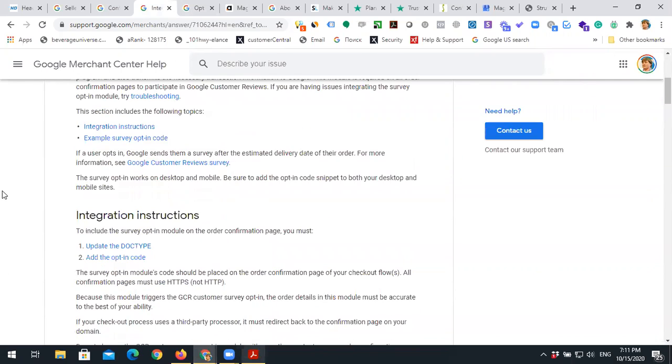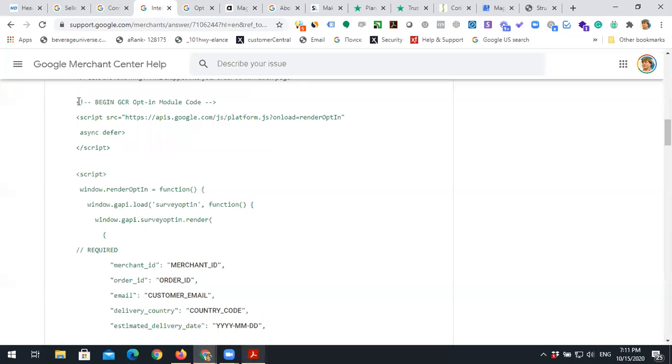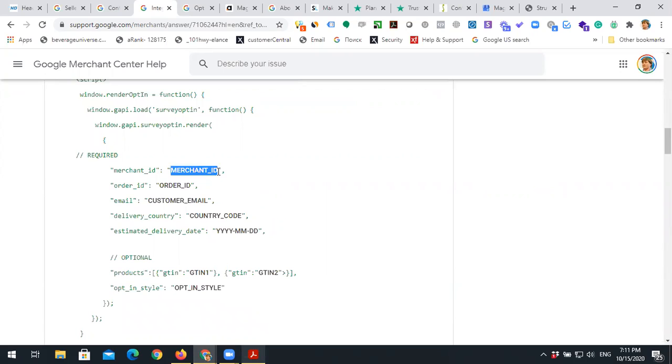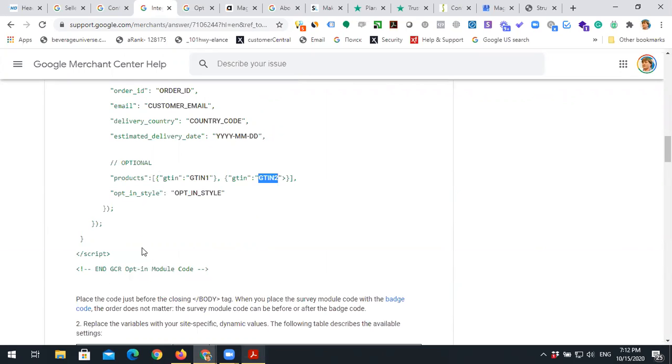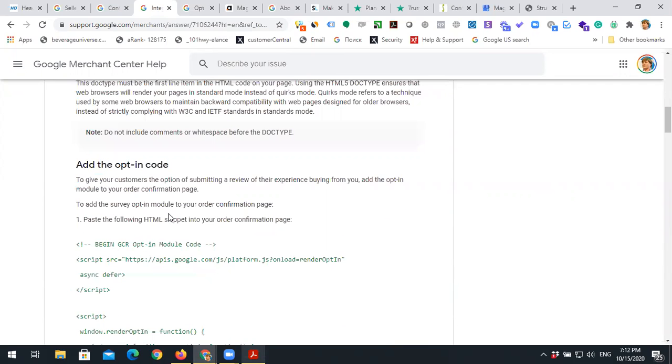Basically, you will have to integrate the special code on your checkout success page, and Google gives you all the code over here. You just have to fill in the merchant ID that will be provided to you by Google, the order ID, which is your internal order number, customer email, country code, estimated delivery date, and some optional fields as well. Like if there is a product, you can also send Google the products that the customer purchased. That's the code you have to embed into your success page, the order confirmation page.